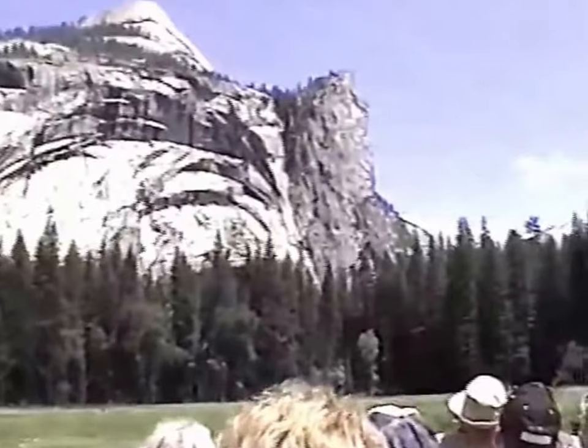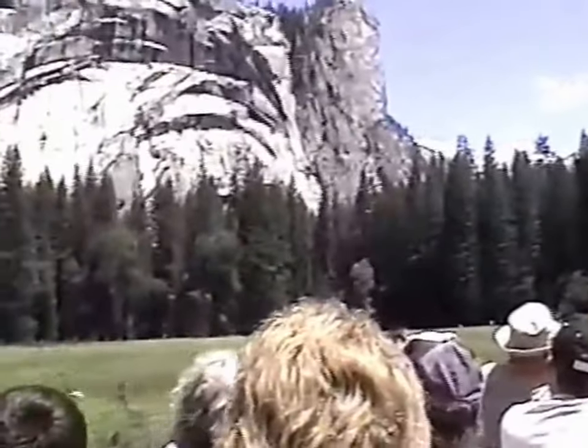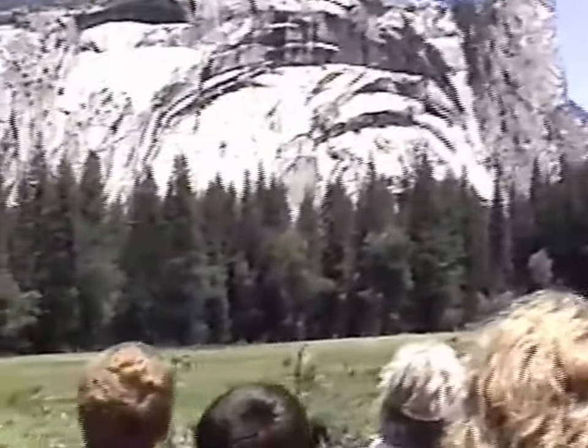There are many of these arched patterns in Yosemite's granite all over the park. It's a typical way for the granite to fall apart. On the right of the arches, the pointed rock on the corner is Washington Column. And up on top of it all is North Dome.